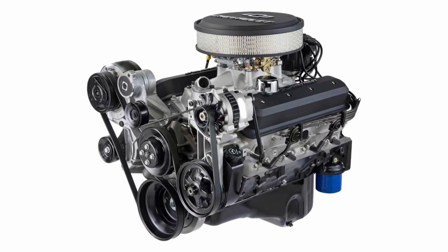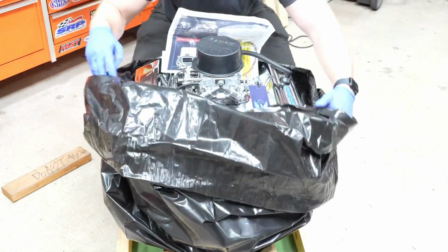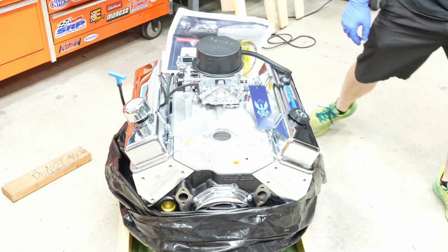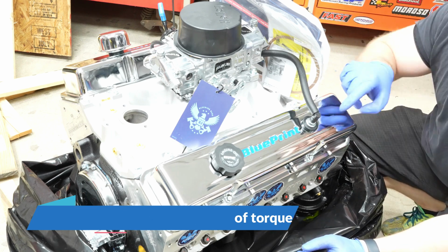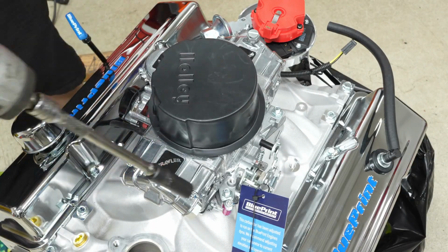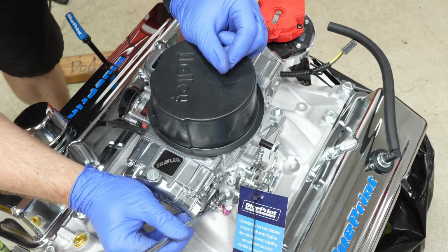At number 6, we've got the Chevrolet Small Block 350 V8, an absolute legend. Found in Chevy trucks like the CK Series and Silverado, this V8 pumps out 165 to 300 horsepower and up to 400 pound-feet of torque. Its cast iron block and heads are built to take a beating, and its simple design makes repairs a breeze. Parts are everywhere, so it's a mechanic's dream.